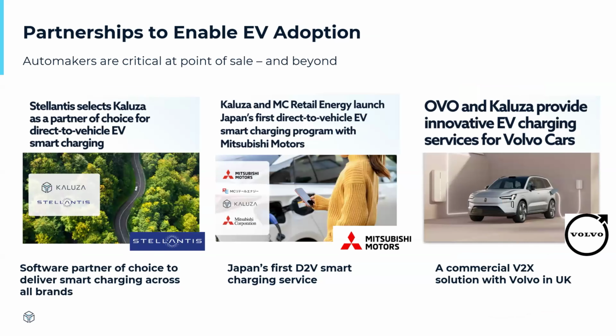Going to the next slide. Beyond that, we also know that we need to keep working with automakers. So we've been doing direct integrations, for example, with Volvo and OVO. What we have done is put the API directly into the Volvo app, so customers don't need an additional barrier. They don't need to use a Kaluza or an OVO app to enroll in their managed charging program.